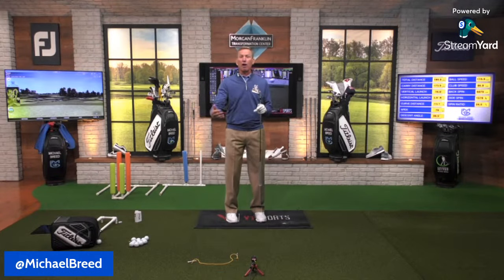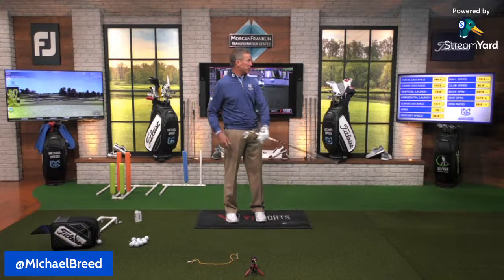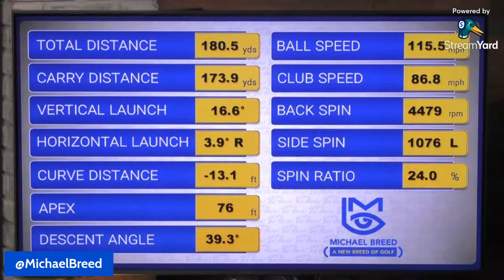And so to get rid of the pull draw, what you've got to do is get rid of the pull. See, we like the draw, but we don't like the pull. So to get rid of the pull, move the ball back in your stance, and all of a sudden that shot right there, well, you can show it up there, Gibbsy. Look at this thing right here.